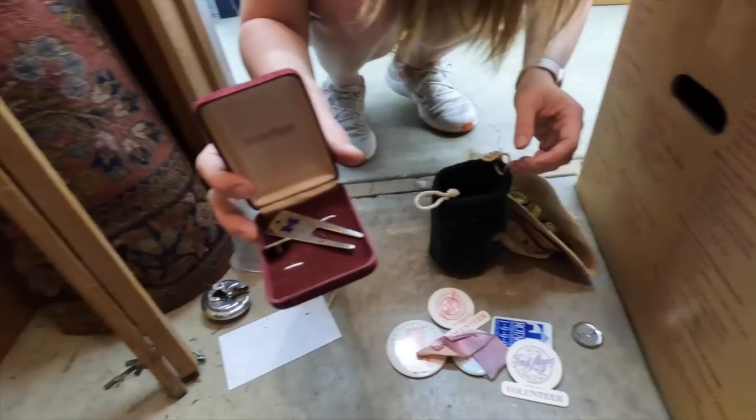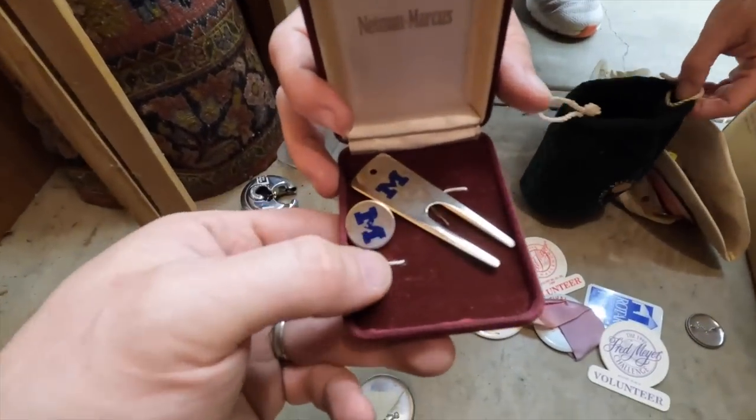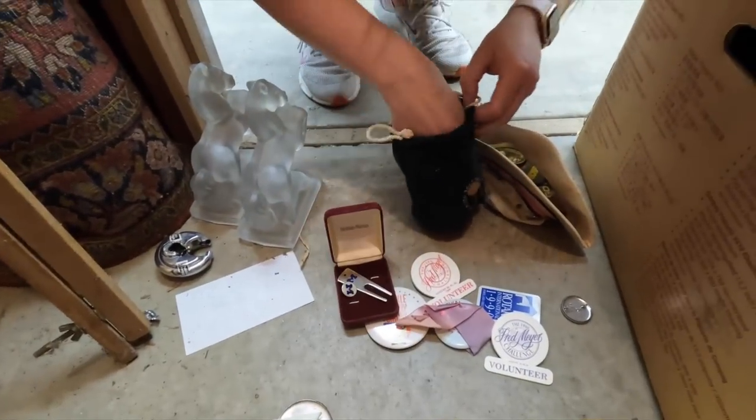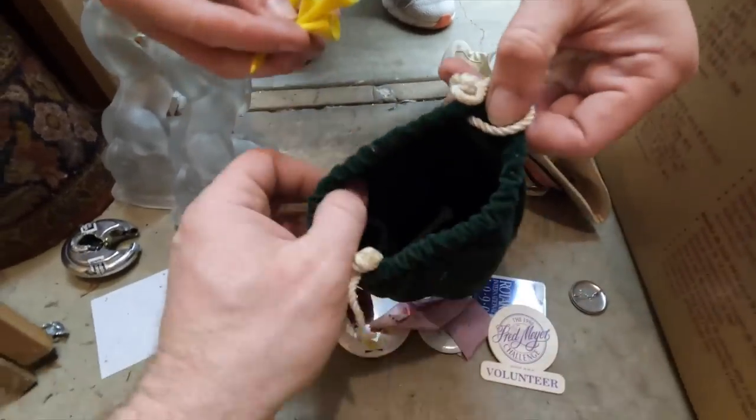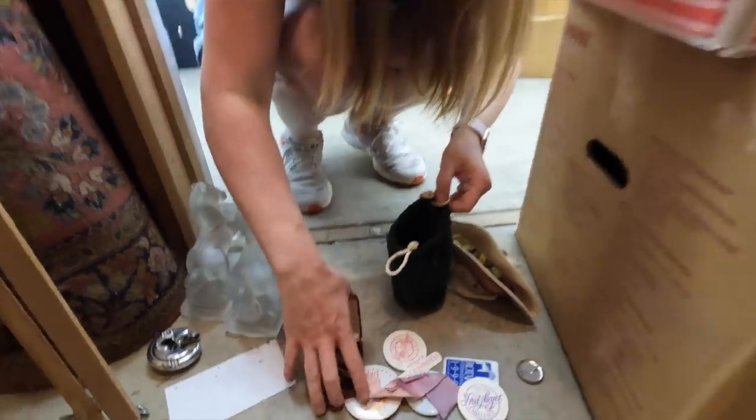What do we have? Oh, we have a Michigan set here. Okay. And golf tees. And what else we got? And that's it? Oh, golf tees. Michigan golf tees. Oh, those are actually worth money. Old Michigan golf tees. Okay.